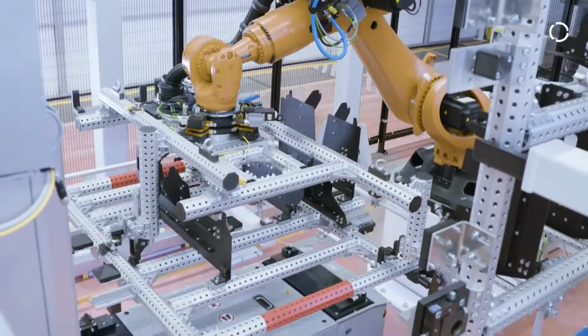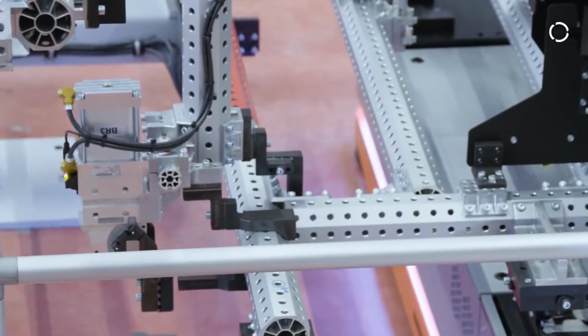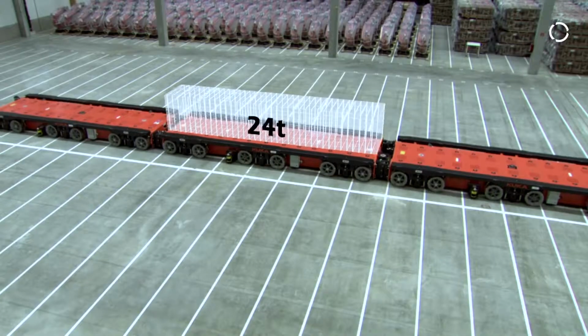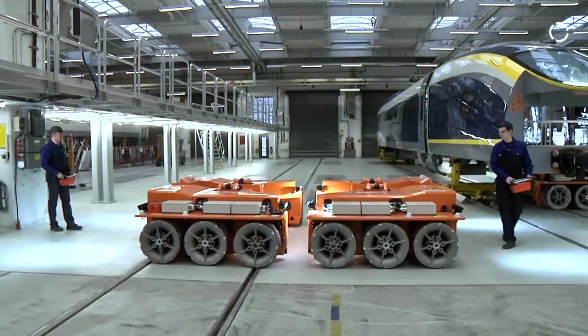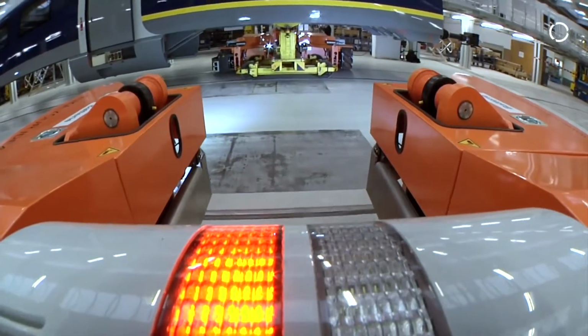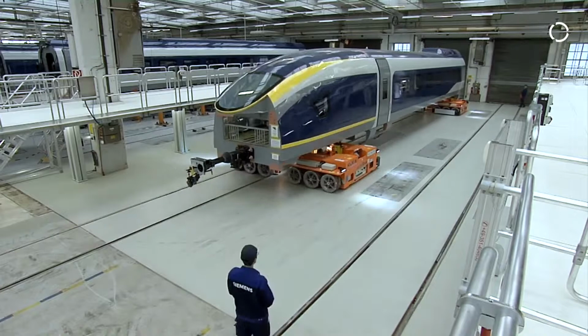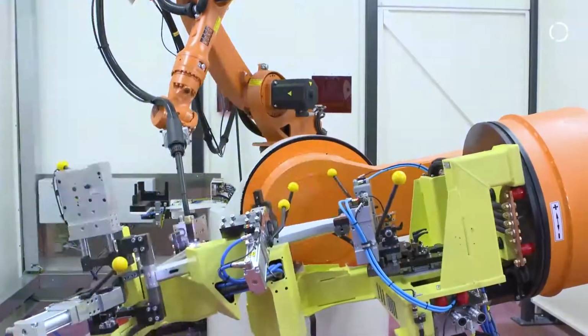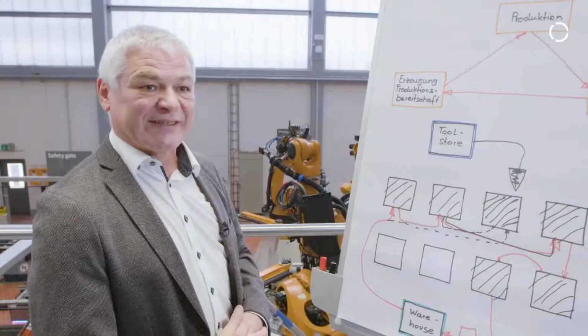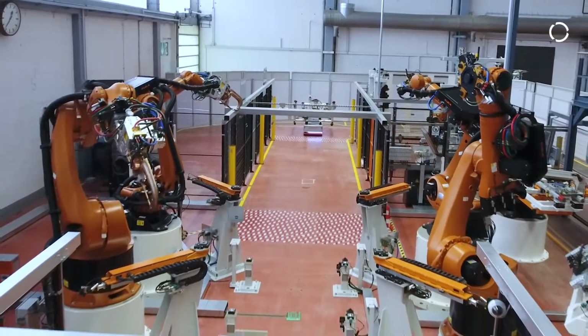When the product is called up in the production plan, the AGV fetches the appropriate tools, places them into the processing cell, and then we can manufacture a new product in the system. This matrix concept might then be available in sizes 1 to 10. You can say, for example, that for automotive the size is 5, for shipbuilding the size is 10, so that the size of the finished product determines the size of the matrix concept. That's absolutely conceivable. For us, this is the first step into the future.